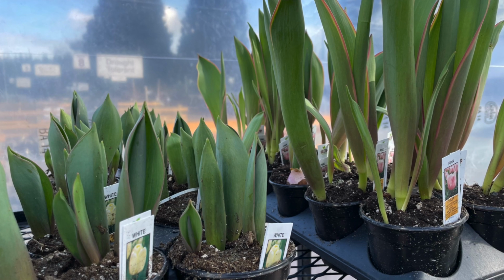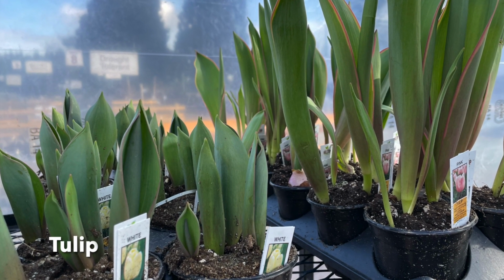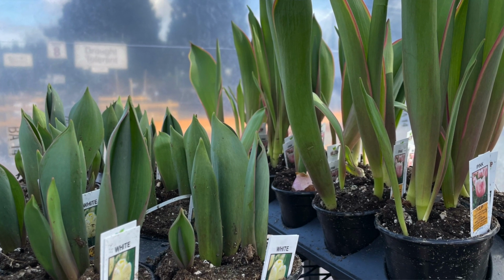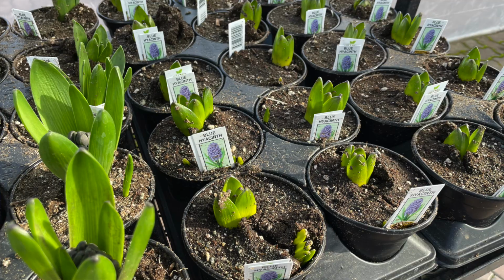And what spring section wouldn't be complete without tulips? There was a whole big selection of tulips at the nursery, and I got a little bit inspired to come home and take a look at the tulips I had planted in January, or was it December now? Ooh, it was a while ago. I've planted a whole bunch in my polytunnel. So for those of you who haven't seen the tulip planting video, it's right here on this channel. You can just scroll back and take a look and find out what tulips I planted for spring this year.